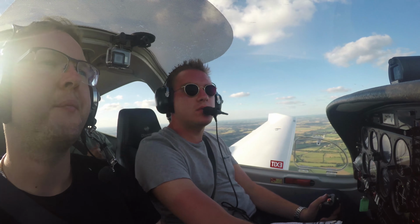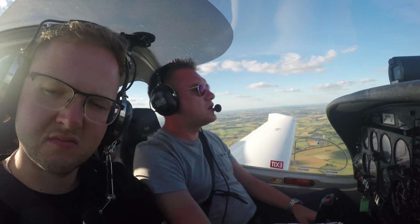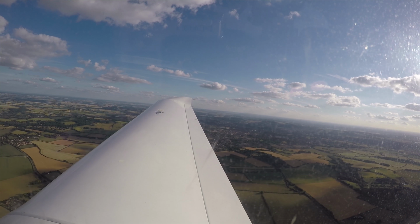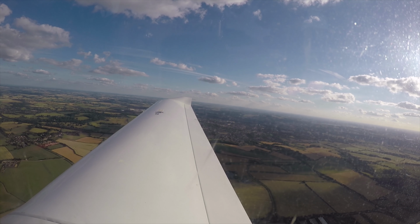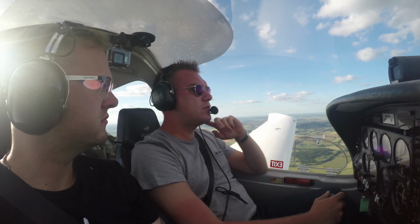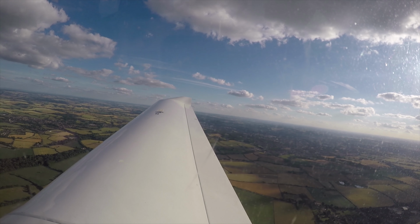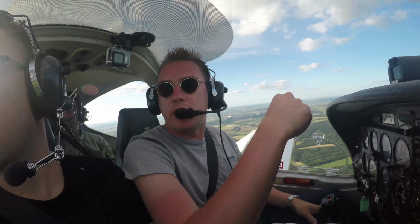See the glider yet? No. Not a hot air balloon. Yeah. See London on the nose. Yeah, over there, look. Yeah. When you cross motorways, keep a good lookout for aircraft flying down them. So aircraft going that way will be on the right of the motorway, aircraft going that way will be on the right of the motorway.